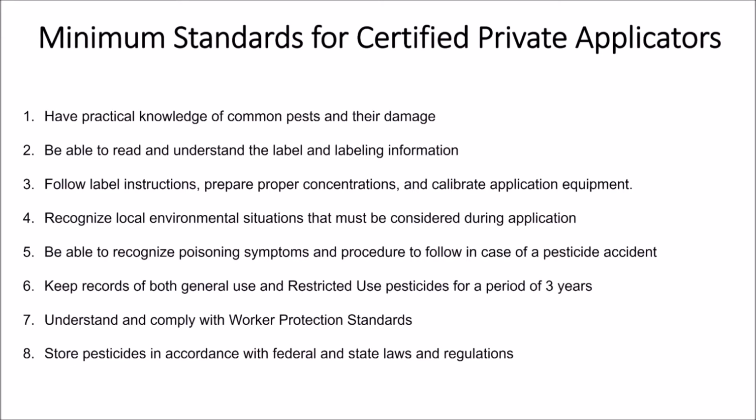You should know how to follow label instructions and warnings, be able to prepare concentrations and calibrate application equipment, and be able to recognize local environmental situations that must be considered during application to avoid contamination. Be able to recognize poison symptoms and procedures to follow in case of a pesticide accident. Know and follow the rules for pesticide record keeping. Understand and comply with the worker protection standards. And finally, store pesticides in accordance with federal and state laws and regulations.